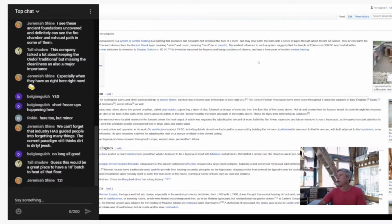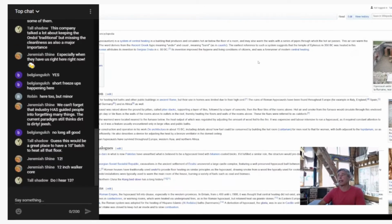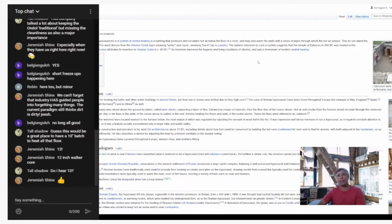Yeah. So the ruins of hypocausts have been found throughout Europe, for example, in Italy, England, Spain, France, Switzerland, and Germany, and in Africa as well. So this is probably where we're starting to see the spread. Now, I'm going to speculate, like I said before, that they found this in Asia, that this traveled to them, or someone went there or whatever. So I think this is the beginning, really, of the real spread and the beginning of the European version of the masonry heaters. But I'm not sure about that.